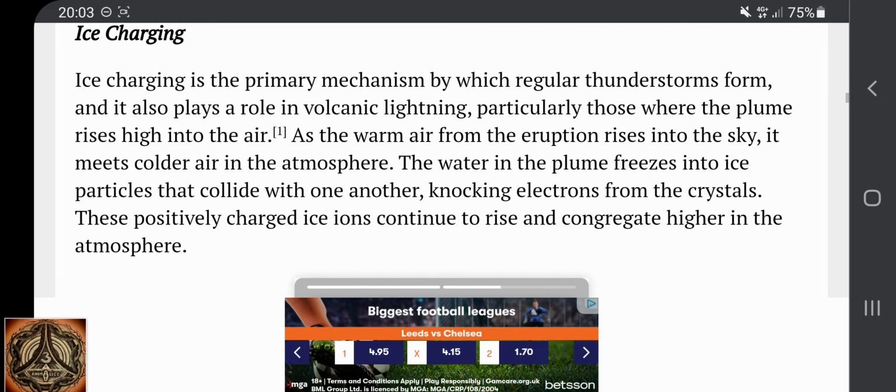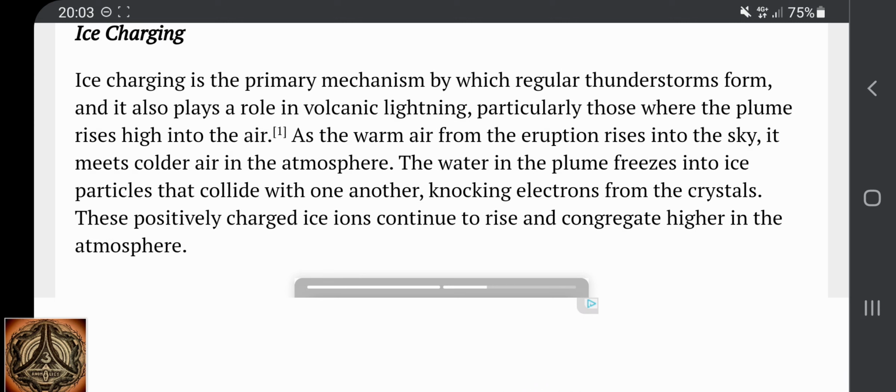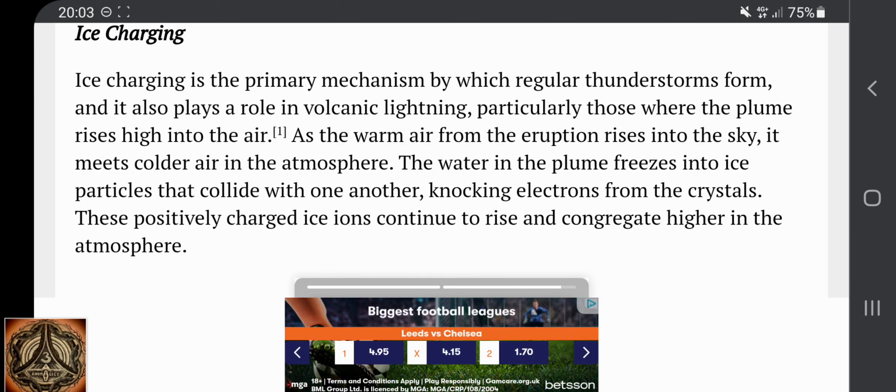Ice charging. Ice charging is the primary mechanism by which regular thunderstorms form, and it also plays a role in volcanic lightning, particularly those where the plume rises high into the air. As the warm air from the eruption rises into the sky, it meets colder air in the atmosphere. The water in the plume freezes into ice particles that collide with one another, knocking electrons from the crystals. These positively charged ice ions continue to rise and congregate higher in the atmosphere.